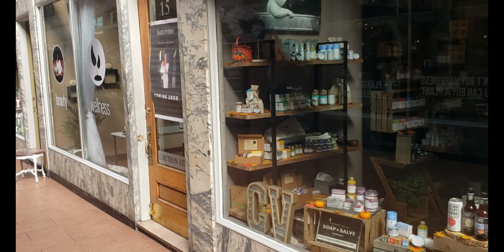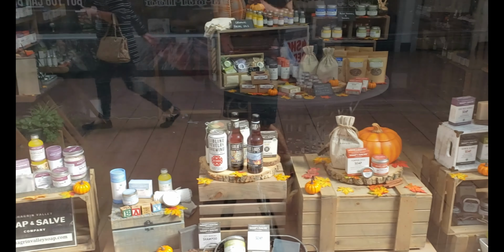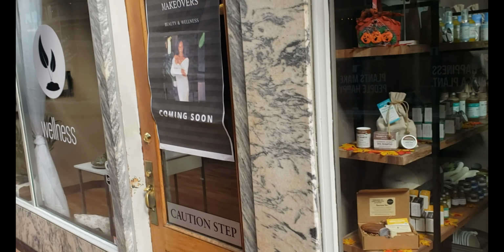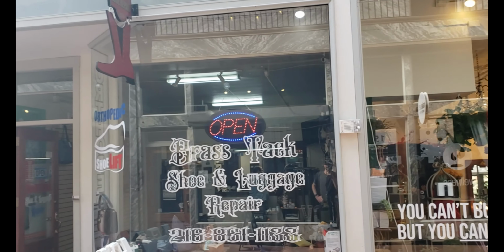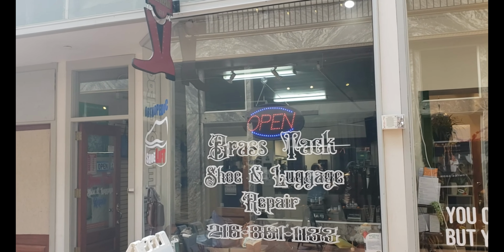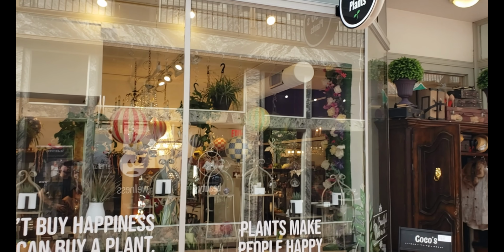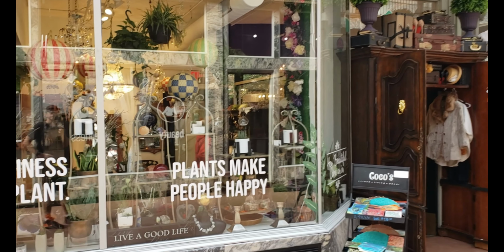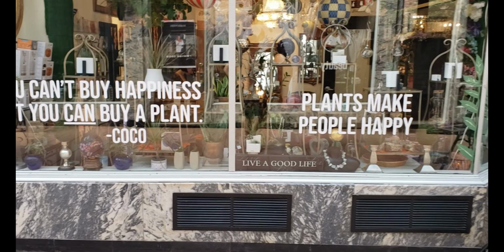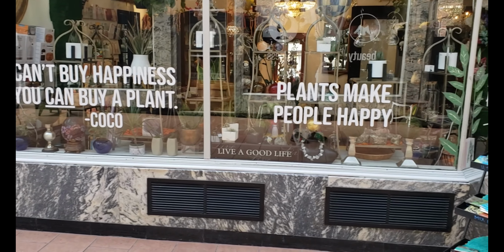Beauty and wellness place. There's a brass tech shoe repair. Coco's Plants. You can't buy happiness, but you can buy a plant. Good point, right? Plants make people happy.